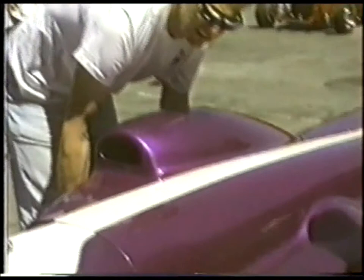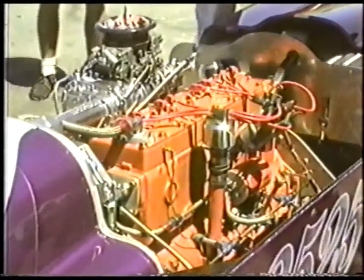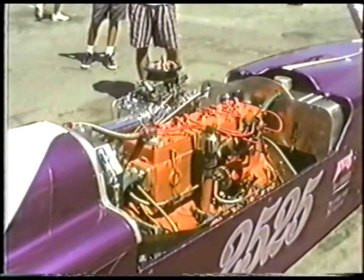Okay, Dave's going to open it up and show us the engine here, folks. And there it is. It's like an iron log.